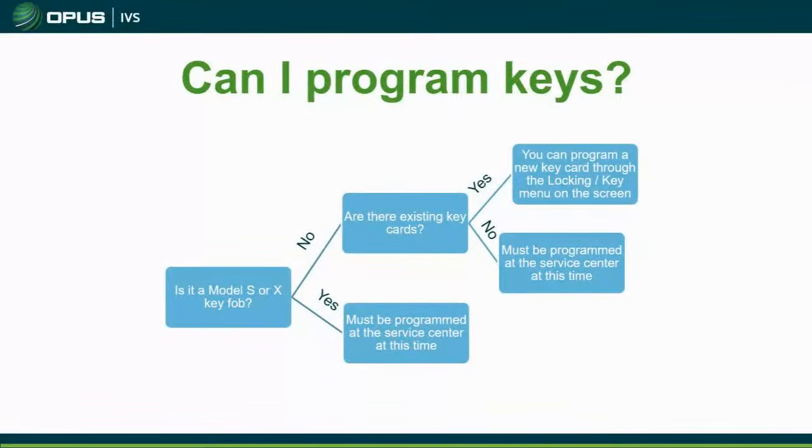Can I program keys? It's a little complicated right now, just given the privacy and security reasons. If it's an issue with all keys lost, then no, you cannot. Right now, they need to be programmed at a service center. But if you have some key cards that already work, and the customer has some key cards that they want to pair to give to their cousins or aunts or whatever, you can pair those through a sub menu in the locking and safety tab on the car without any need for diagnostic software.